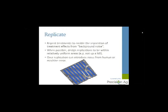And one comment here is that in some cases, and Angela, I'm sure you've seen this, sometimes we maybe over-replicate, and a lot of times this can introduce noise from human or machine error. Sometimes we'll see split planter or split sprayer applications throughout the entire field. It's hard to manage the yield data at the end of the year when you have alternating passes throughout the entire field. In a perfect world that is a good setup, but just managing that data and knowing where that product got applied makes it more difficult to keep the data straight.